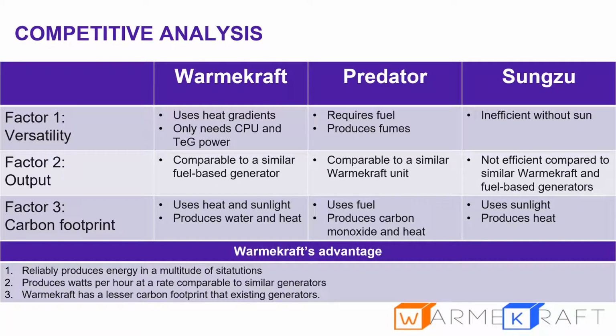Warmekraft aims to solve both of these problems by taking a different approach, using heat power, which has yet to be seen in the market, and makes the competition outdated.